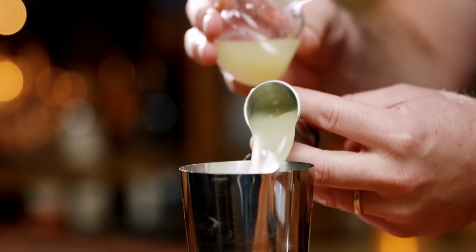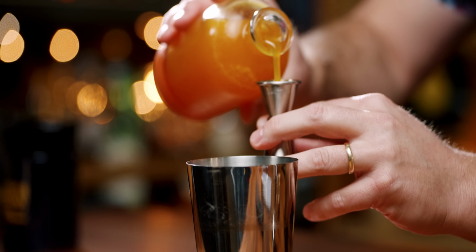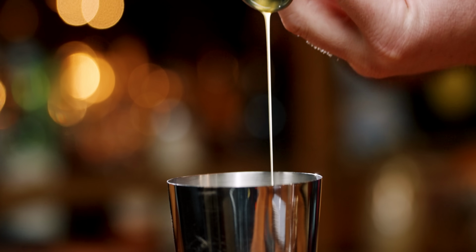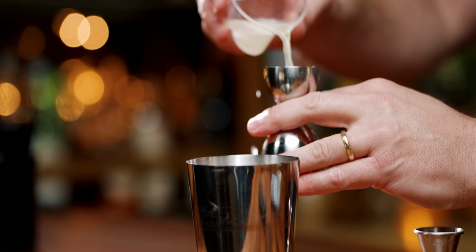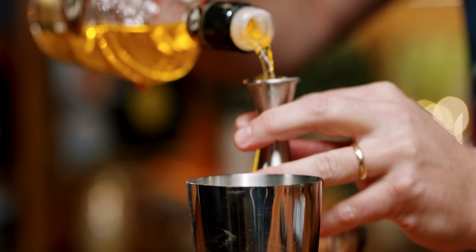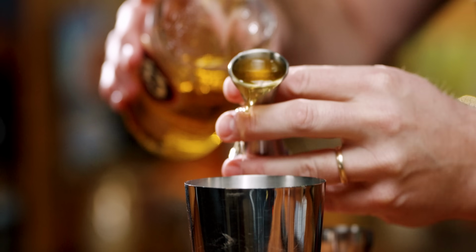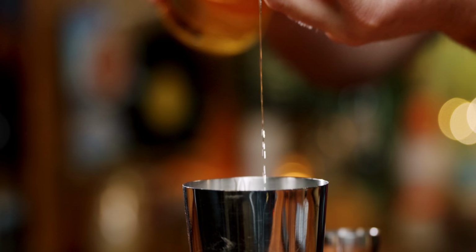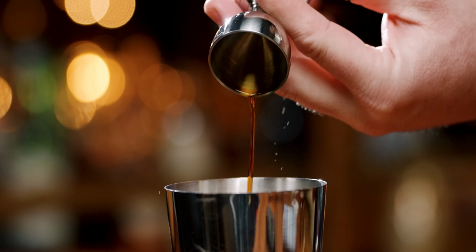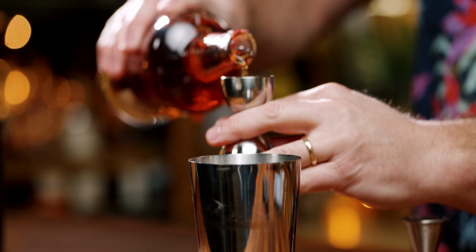So let's get started with half an ounce of lime juice, half an ounce of passion fruit syrup, 1 ounce of grapefruit juice, half an ounce of Liquor 43, 1 ounce of Averna, and 1 ounce of bourbon.